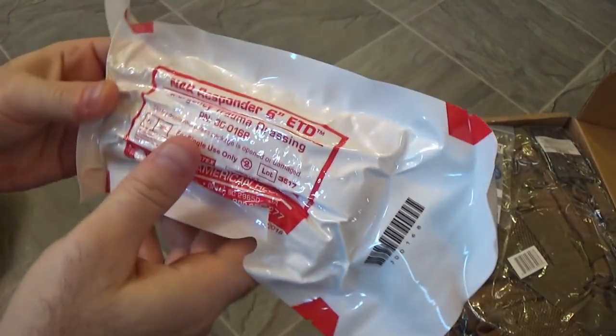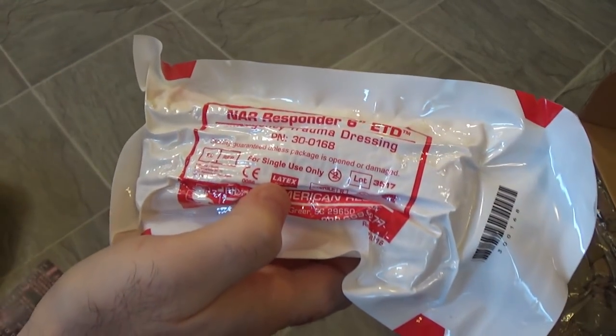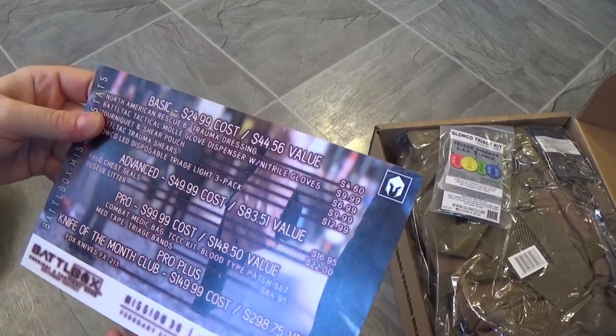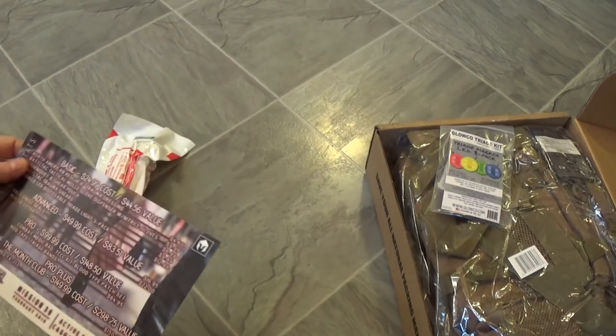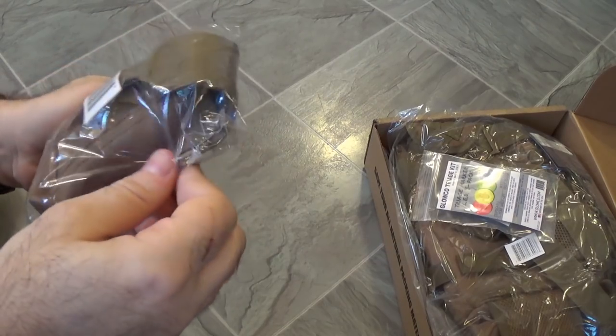I don't want to open this right now because I'm going to throw this in my medical pack and it's going to be of actual use to me to have in there. So I'm not going to mess with it. This is going in the like it pile. So next we're looking for the BattleTac Tactical Molle Glove Dispenser with nitrile gloves. Let's take a look for that. I'm going to assume that this is what we're talking about here.